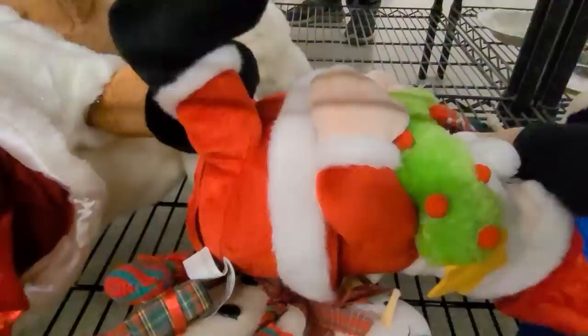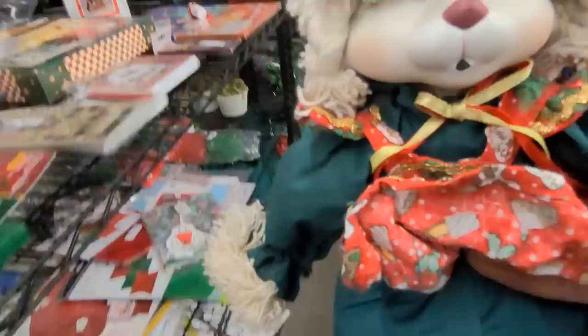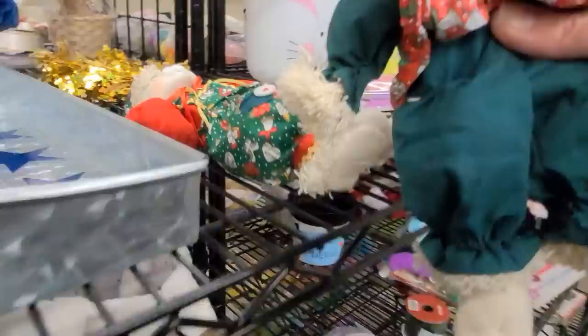I just noticed, this is Floyd Bunny. He's Christmas around the world. And I noticed his sister up here on the other end, Flossie. Here she is.